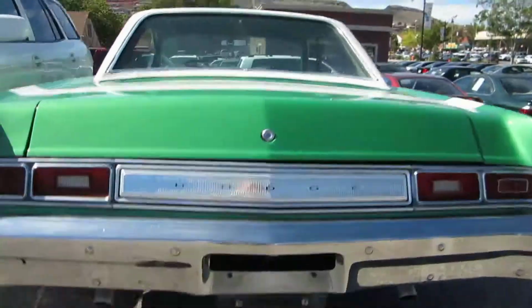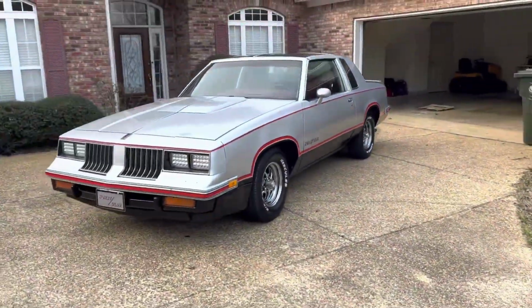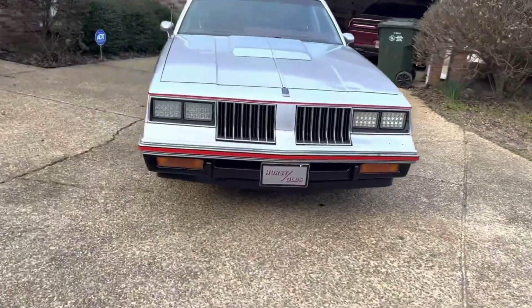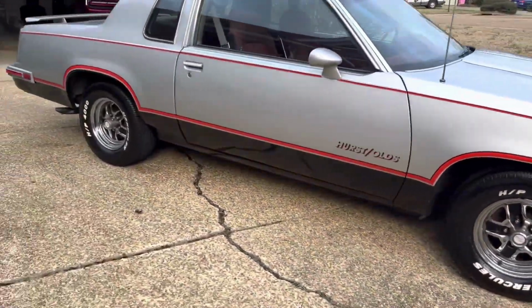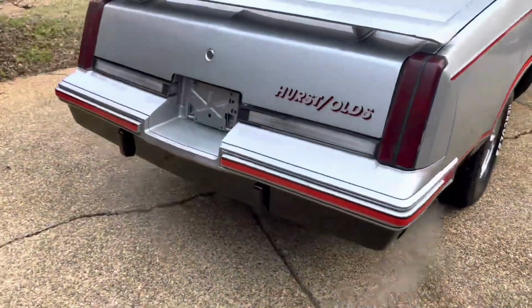10. 1983 Oldsmobile Cutlass Supreme Hurst Olds. This limited edition Cutlass had bold paint, a rear spoiler, and performance stripes. It definitely looked fast, but the 5.0-liter V8 made only 180 horsepower. The car was more about style and collector appeal than real performance.